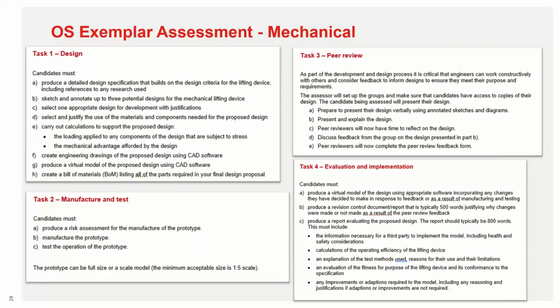So if you look at the tasks, task 1 is our designing. For the designing, we've got the allocated detailed brief, a design specification that builds on that design criteria. Sketch and annotate up to 3 potential designs. Select the appropriate one and justify. Carry out calculations to lift that load. Create engineering drawings using CAD software. Produce a virtual model using the CAD software. And then create a bill of materials of all the parts required in the final design.